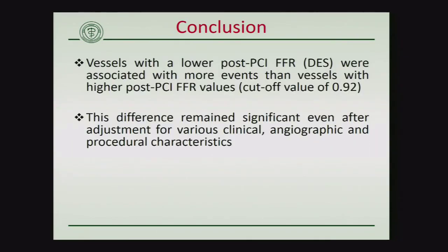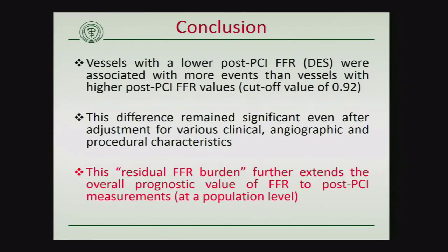So in conclusion, ladies and gentlemen, in this analysis we clearly showed that vessels with lower post-PCI FFR immediately after drug-eluting stent implantation were associated with more events than vessels with higher post-PCI FFR values, and as shown here, the best cutoff value was 0.92. This difference remained significant even after adjustment for various clinical, angiographic, and procedural characteristics not shown here. So conclusion number one is that this residual FFR burden further extends the overall prognostic value of FFR to post-PCI FFR measurements at a population level.